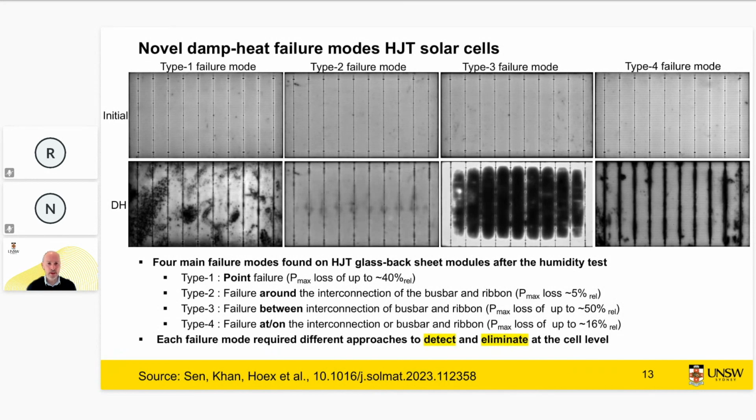Type 2 and type 3 are failure modes that start from the busbar, where the soldering takes place, and then if it spreads out, it can basically take out the metallization in between the busbars. And type 4 is what we call busbar darkening, and we typically see that when EVA is used in the bill of materials. So you can see that the degradations can be quite significant. We see losses up to 50% for heterojunction after only 1,000 hours, if type 3 really goes into overdrive. But the other losses are also beyond what we would expect.